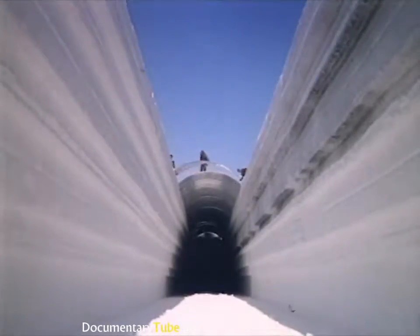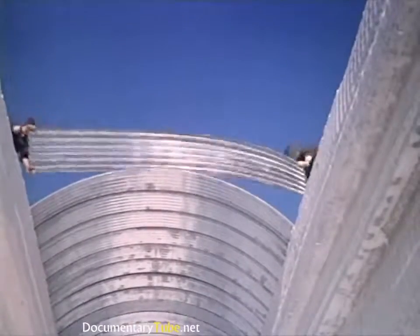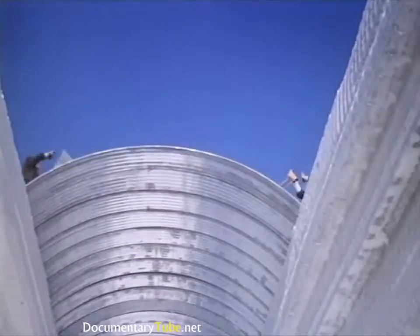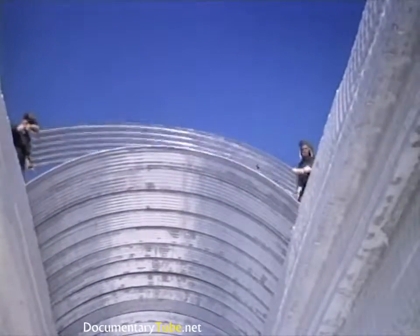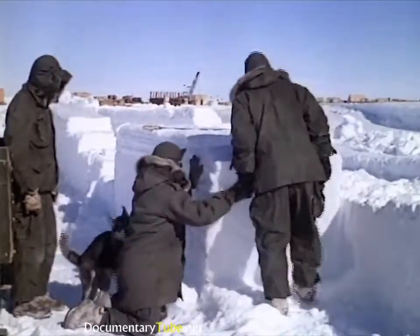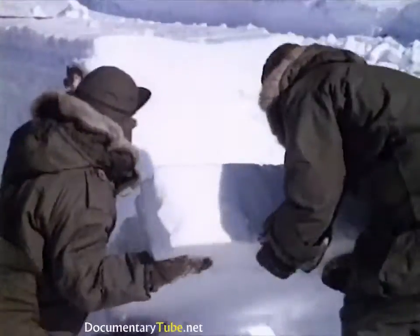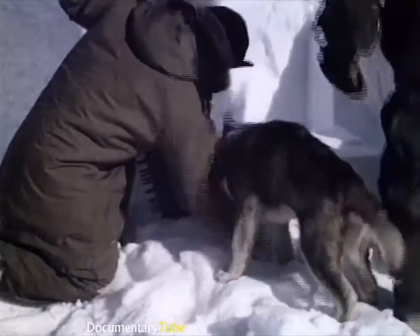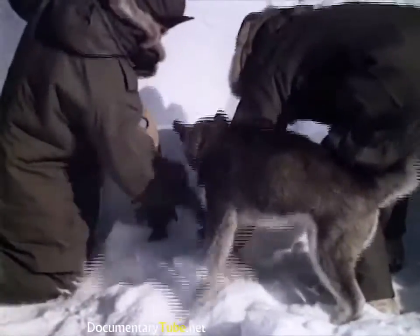Before long, the first roofs began to go into place. Constructed of overlapping steel arches, these roofs could be put up very quickly. By this time, we had a crew working in a snow quarry cutting large bricks of snow. In this way, we made maximum use of the materials available at the site. Somehow Mukluk seemed to be everywhere, always making himself useful.